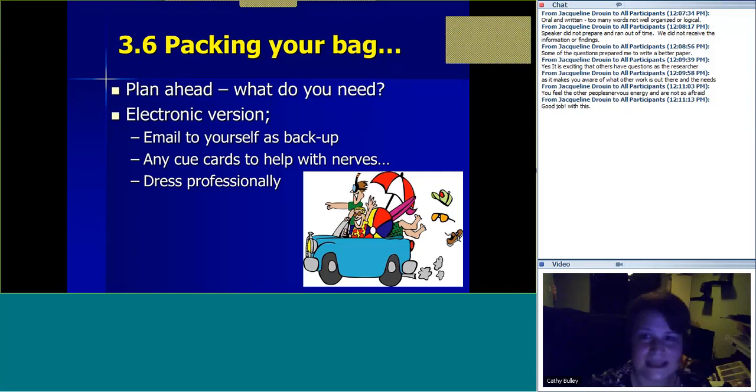Cue cards. If it helps you, take your cue cards. Dress professionally. Dress as yourself. Feel comfortable in what you're wearing, but be professional in that. Conference presentations are not really jeans and t-shirts type things usually, unless you're just not comfortable in any other outfit, and in that case I'd say go with it.